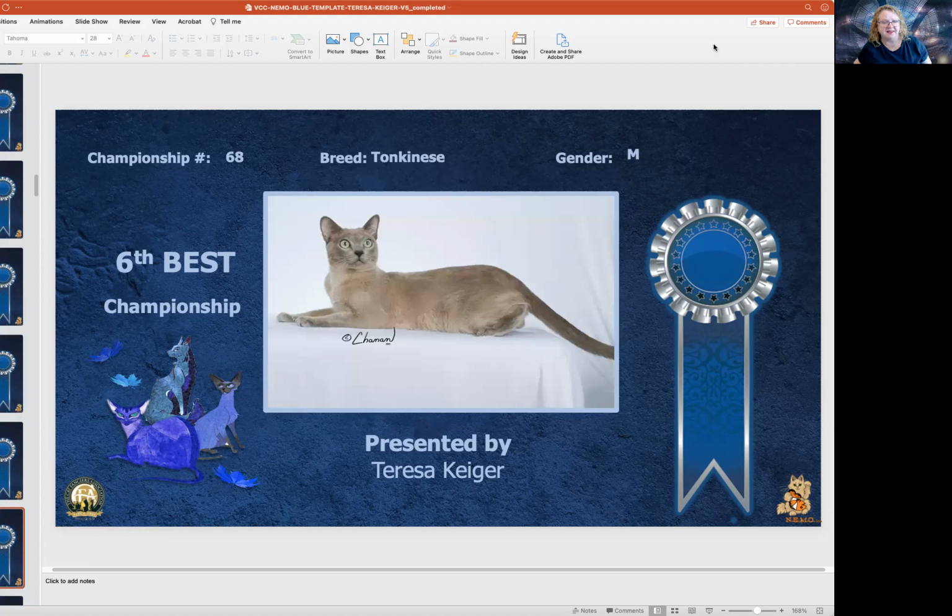My 6th best cat is this solid Tonkinese. And I really like the body to him. He looks like it would be very, very substantial and heavy. Close line coat to him. The rounded head and very padded muzzle is my 6th best cat.